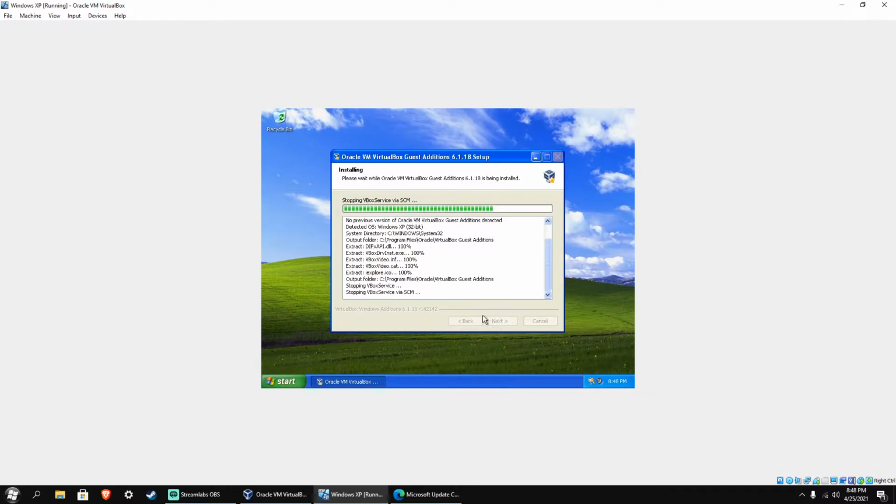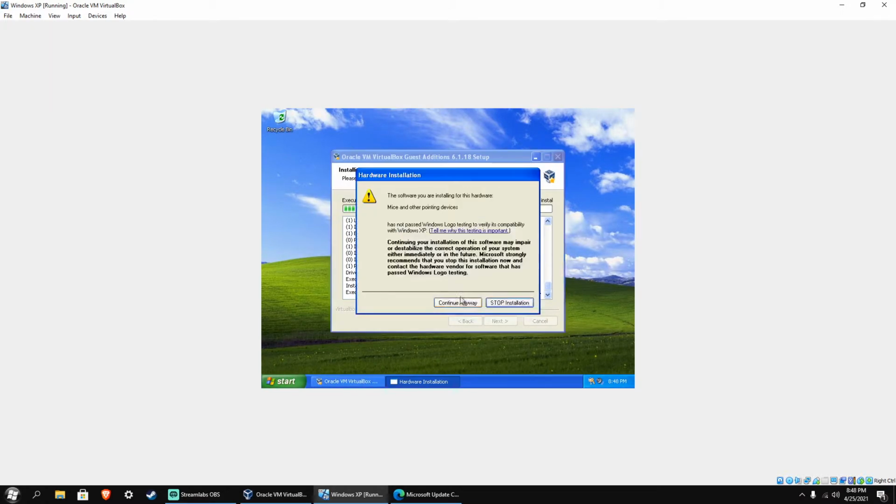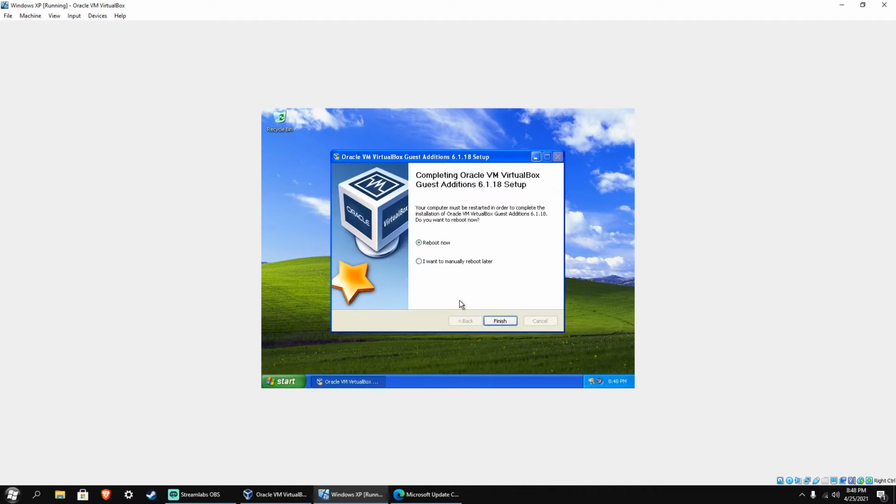It's really easy. Now it's going to give you a few errors, such as this one. Just click continue, it's going to give you a few. Just keep clicking through all of them. And now we have to reboot the operating system.